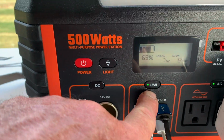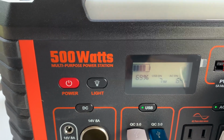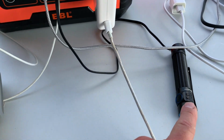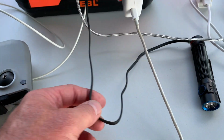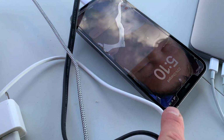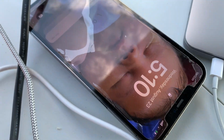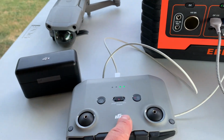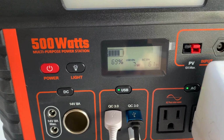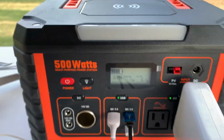Okay, the USB side is 7 watts. It's going between 7 and 12 basically. Could just be because the flashlight is already charged, so it's not even pulling anything. And then what else is? My phone. Let's see what my phone's at. No, my phone's not even close to being fully charged, but you can see it's charging. And then it's also charging the remote for the DJI drone right here. It's been on there for about 20 minutes now. Took a quick break and it's still at 69%, so it's not using much.